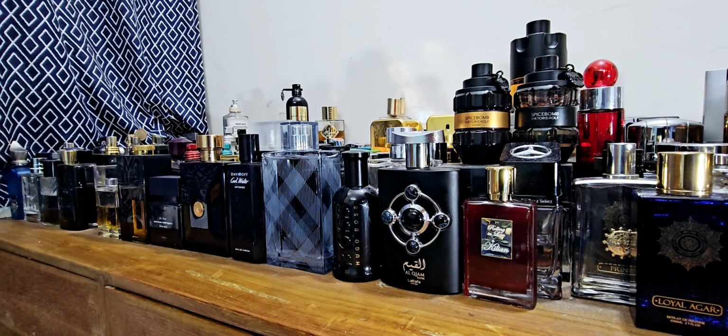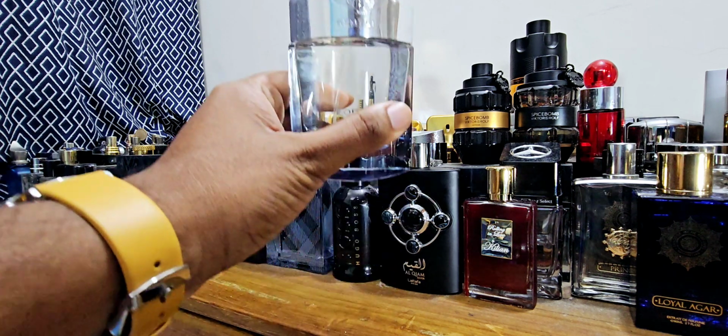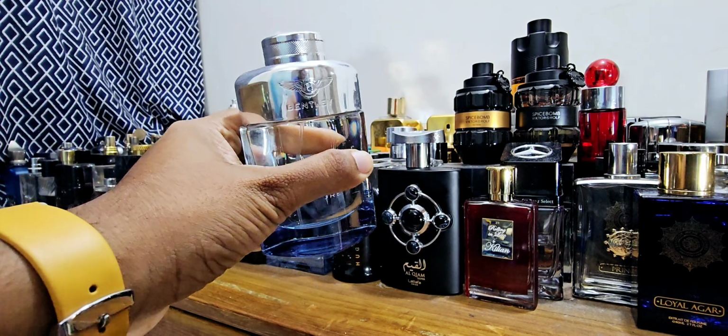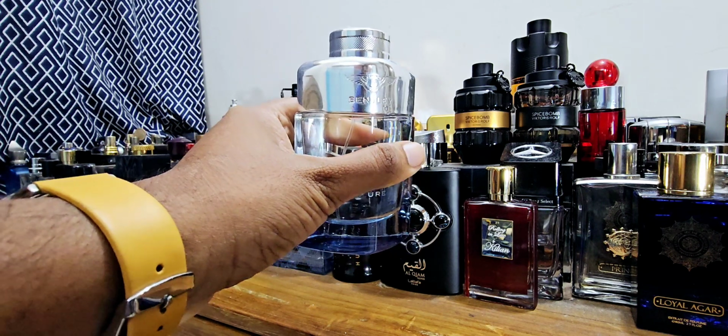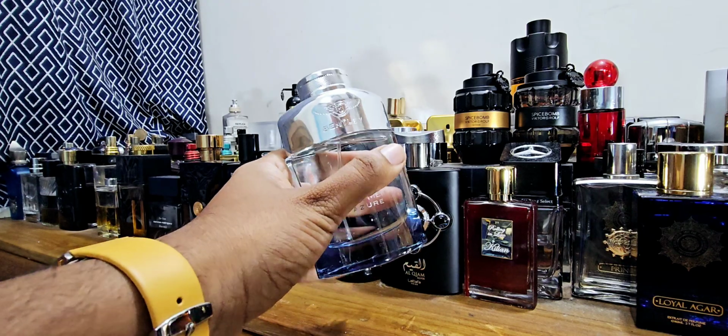Number 13, I'm gonna go Bentley For Men Azure. Azure is one of the underrated ones from the line. This one offers very little sweetness. It has notes of violet leaves, pineapple accord, some citruses, ozonic notes. Some people really like this because it has good performance, but the projection is mild, not super piercing like Megamare. No, it doesn't have that.